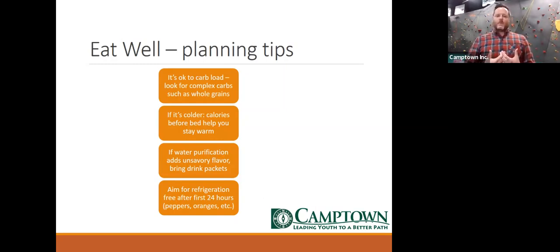These are a little bit more sustaining in terms of the depth of the calorie load or the nutrition in those complex carbs. If it's colder, I always recommend having food right before bed. Get that metabolism burning, which really does keep internal body heat going, as sort of that internal furnace for those colder nights.